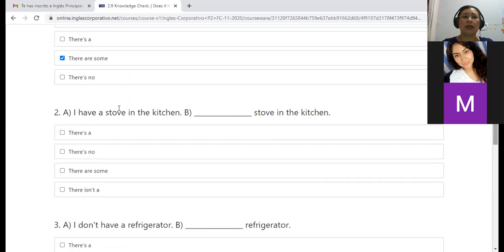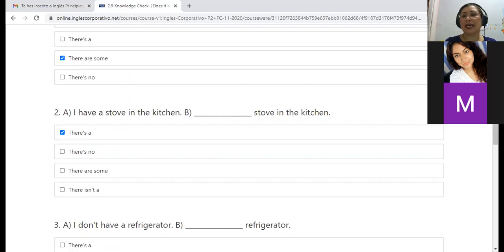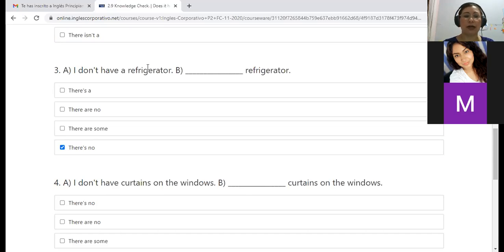Very good. So, I have a stove in the kitchen. Stove, only one, singular. And what's the other way to say it? ¿Cómo sería la otra forma de decirlo? There's no, there are some, there isn't. There's a stove in the kitchen. Very good. Number 3. I don't have a refrigerator. There's a refrigerator, there are no refrigerator, there are some refrigerator, there's no. There's no, ¿verdad? Because it's only one refrigerator, so it's singular.